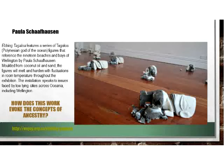And so we see these itty-bitty, essentially fertility gods that also represent the god of the ocean. And you can see how they are fully created in the back corner, but as you get closer, they're closer to a heating vent or a window, and the coconut oil has started to melt, and these little sculptures have started to fall apart. So my question for you guys is, how do you think she's using the concept of ancestry, and what comment do you think she's making on her ancestry right now?